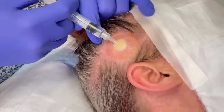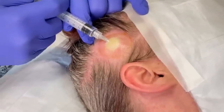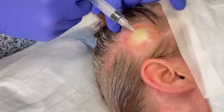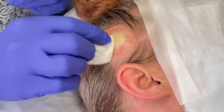And then a little bit in there, a little bit deeper. Good. You might feel a little bit of discomfort there. Doing a great job. I have been waiting for this for so long. It looks like you have been. And this is the smaller of the two. Okay, so we're going to give this a few minutes to go to work for you, okay?